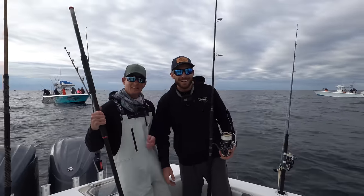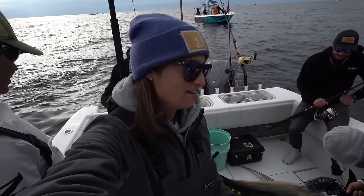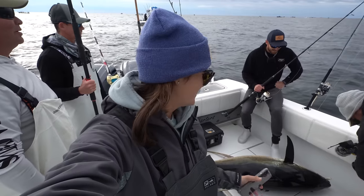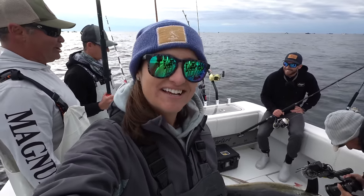How long do you think you caught it? 5 minutes? Oh yeah, probably 5 minutes. That was crazy. Ryan caught his fish yesterday that was almost like this exact same size for 45 minutes. Today's like 5 minutes. That's so crazy, the same difference. The same exact jig. It's a lucky jig head. Yeah, man.